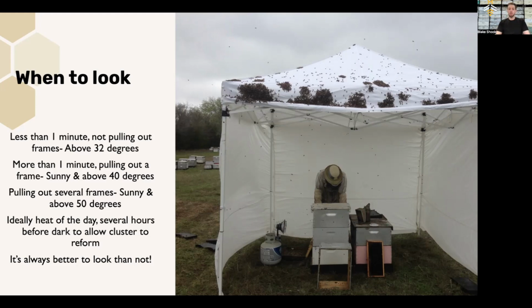If it's sunny and above 40 degrees, I might spend a couple minutes and I might pull out a frame or two. If it's 50 degrees and sunny or above, then I'll pull out several frames and do whatever I need. I'm usually doing inspections in the heat of the day, so I don't want to do it right at dark because I want to give that hive time to reform its cluster, and any straggler bees that may have fallen out of the hive during the inspection, I want to give them time to come back into the hive.